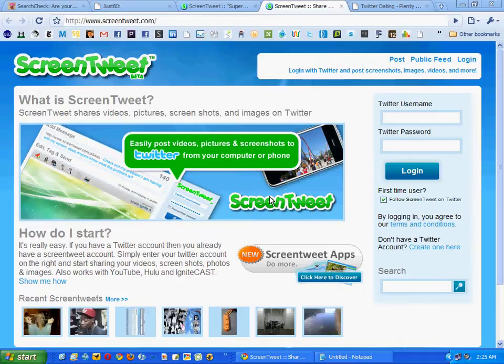This first one is called screentweet.com. That's screentweet.com, and it seems like a real fun little app going on. Basically, you can easily post videos, pictures, and screenshots to Twitter from your computer or mobile phone. Now, what's interesting is it appears you can do a number of different things with this that are really fun and interesting. You can also share videos on Hulu, YouTube, and Ignitecast. So let's take a look at what they have to offer here.